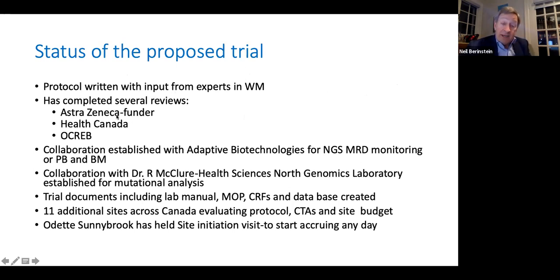Acalabrutinib comes from the company AstraZeneca, the same company that's hopefully going to have their COVID vaccine approved in Canada pretty shortly. And so they're the funder of this, and they are providing the drug, acalabrutinib. It's been approved by Health Canada, so we've got a very rapid approval by Health Canada. It's been approved by the Ontario Provincial Ethics Board. We've established collaborations with, as I said, Adaptive Biotechnology, who will be doing the next generation sequencing.